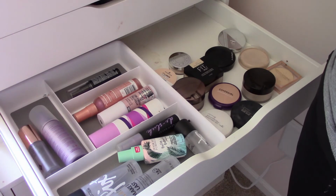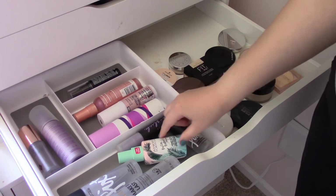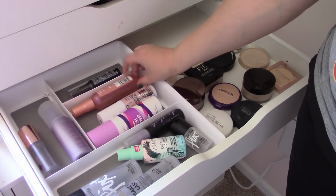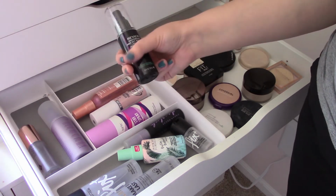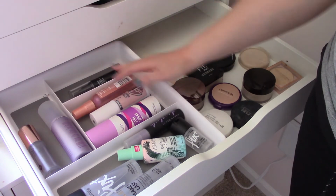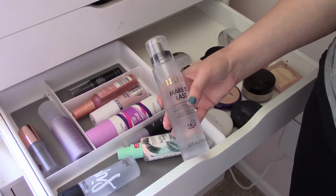For a setting spray, I think, you know what? Let's see. I don't love this one from Revlon because it's scented like cucumbers. I don't love that, so I hardly ever use it. I love Milani Make It Last, and look at this jumbo size. Did you know you could buy a jumbo size?